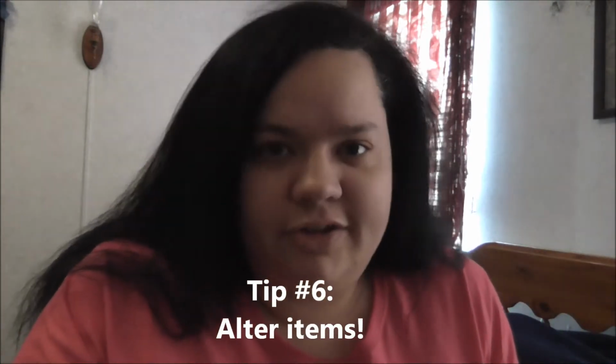Number 6 is alter items. I love to do this at the thrift store, and I learned this from my mom. She would take something and I would be like, what is she going to do with that? And she would make something amazing out of it. And I've seen a lot of people on YouTube who have thrift store hauls and they share what they've hauled and then they will show it in their house somewhere, and it's beautiful how they paint it, or they do so many amazing things with a can of spray paint or whatever.